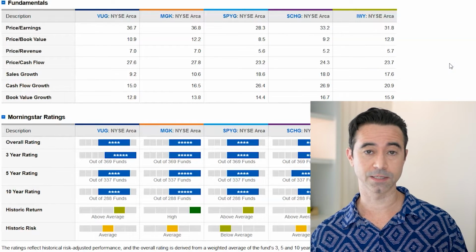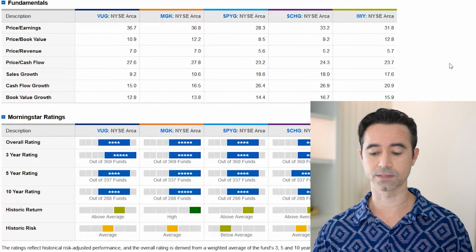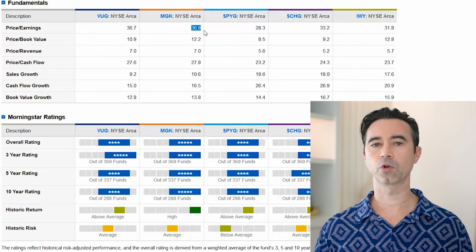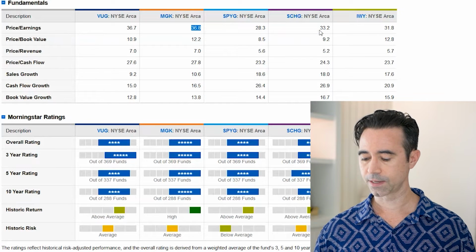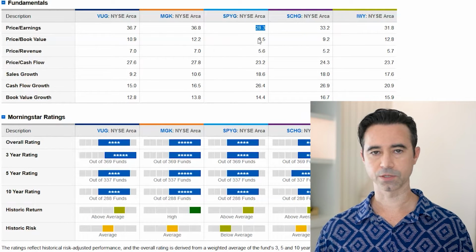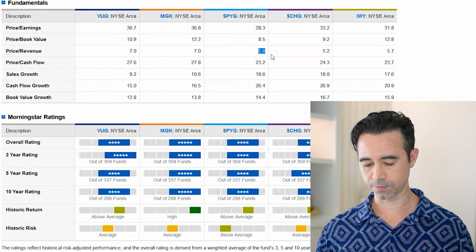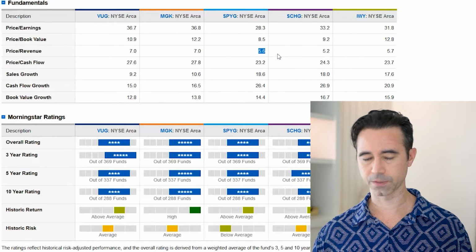From a fundamental perspective, when we're talking about how cheap or how expensive these funds are in terms of things like earnings or book value, VUG and MGK are going to be a little bit more expensive in terms of earnings, so the price to earnings multiples are a little higher. SCHG slightly lower than VUG, MGK. SPYG with the lowest in terms of earnings. In terms of book value, SPYG is the cheapest in terms of book value. Also, in terms of revenue, it is not the cheapest. That is going to be SCHG, but also it's pretty low, comparatively speaking.